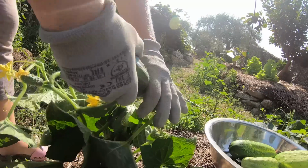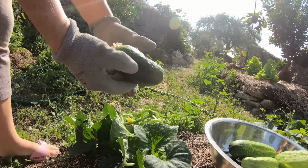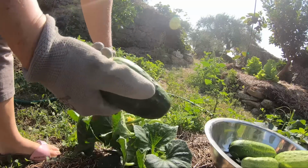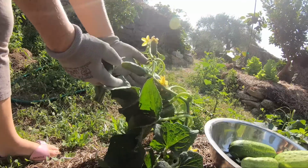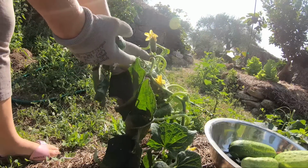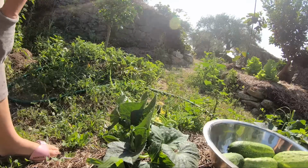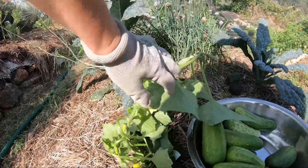So this one is the Eureka. It also has some pretty vicious looking little spikes, which you can rub off sideways. And it's more of a short and stubby variety, so maybe if you were to pick these ones quite early, they'd be a good variety to pickle whole. The other ones seem to get away from me too quickly and get big really fast. I should also put these up on a trellis. I just haven't got around to it yet.